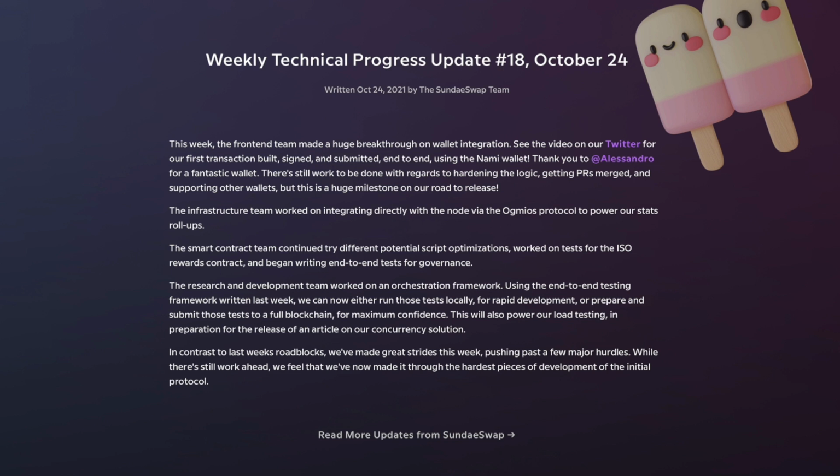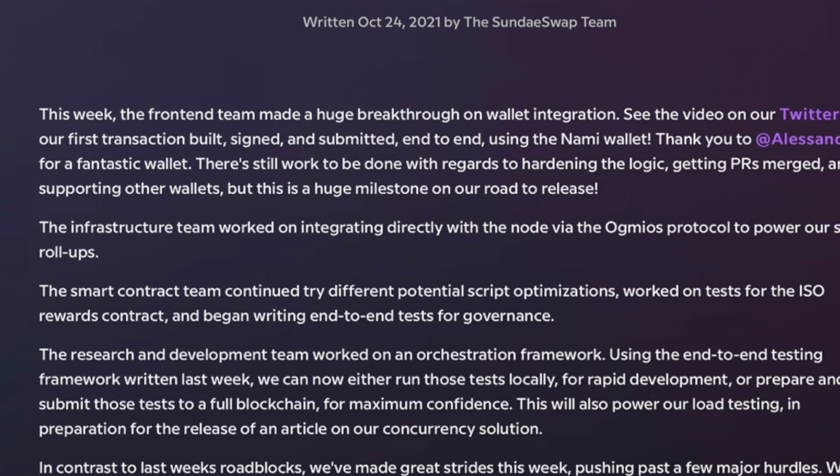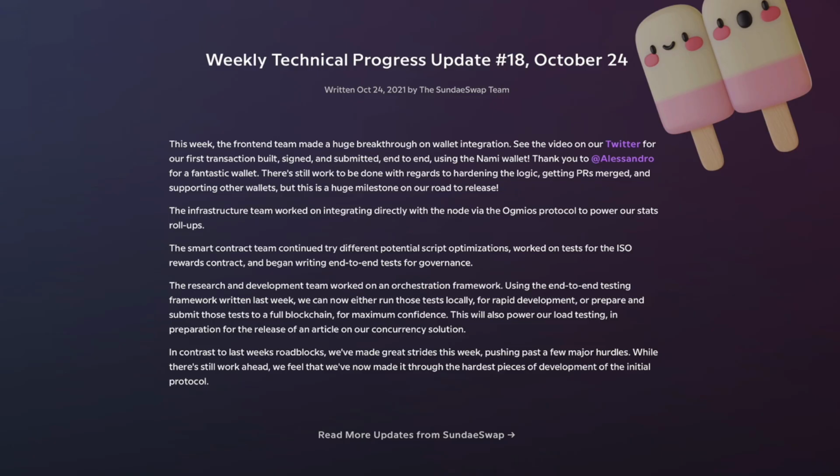So now that you got to see that video, it wasn't much, about 45 seconds, but they are showing you the progress. And as I stated, what's it look like? None other than Uniswap. That's what I expected it to look like, so we're good there. What's good about this is, as this says right here, the first transaction built, signed, and submitted end-to-end, and that was using the Nami wallet. So that's what that video was about. It shows you they're making progress. And though it's small, that is a big step. I mean, you got to have wallet integration, and the team is certainly doing that.